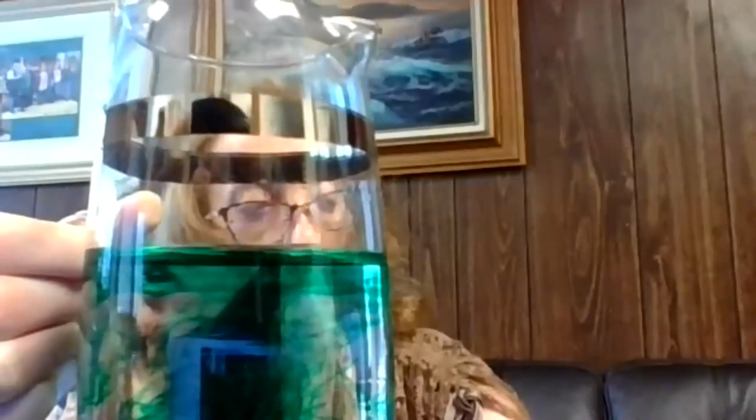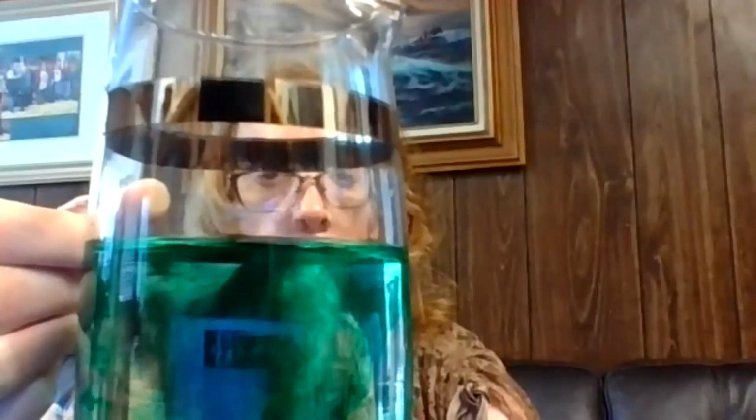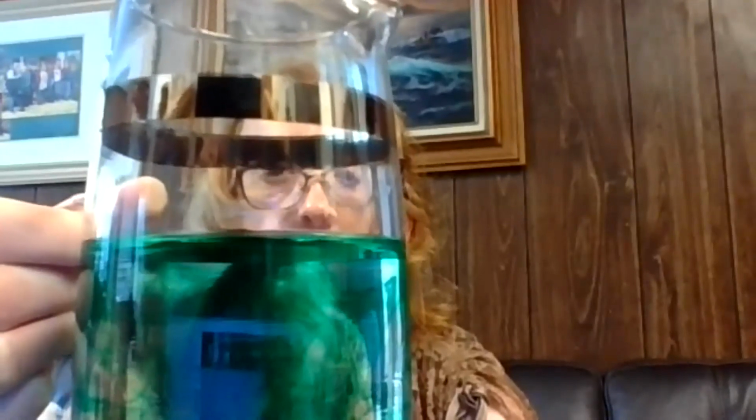It's going to continue to move until the dye concentration in the whole container is equal. You're right, it's kind of sunk to the bottom a little bit too, and that's just based on the weight of the dye. But it's going to continue to move until the dye concentration is equal throughout. So it's randomly moving, but it's randomly moving from a high to a low concentration.